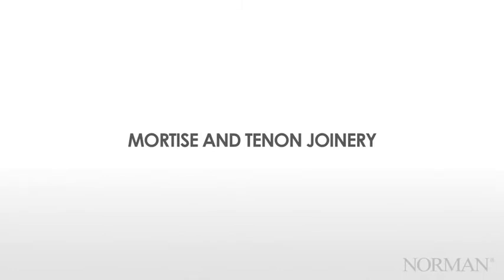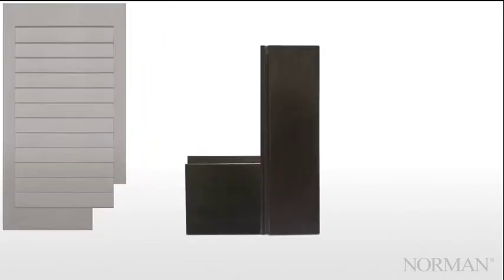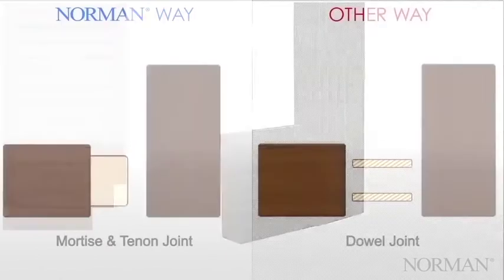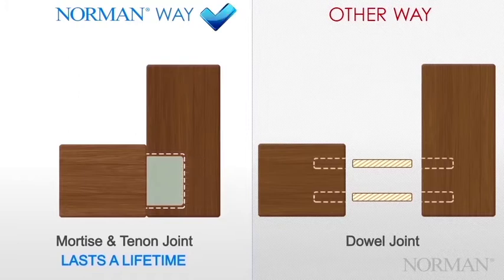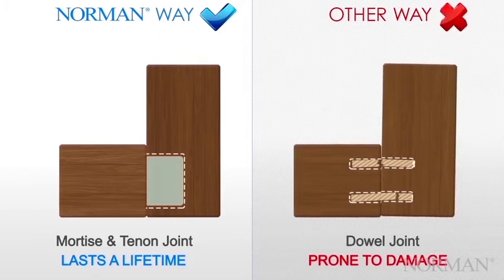Mortise and tenon joinery. Featured on all of our shutters, mortise and tenon joints are a hallmark of heirloom furniture. The mortise and tenon forms a solid joint and dependably locks the stile into place. When compared to dowel joints, our mortise and tenon joints are solidly built, resist shear stress and racking forces, and made to last. Dowel joints from other manufacturers consist of thin wooden inserts used to join the pieces. Over time, racking forces and shear stress can cause the dowels to break and thus cause the shutter to fail.